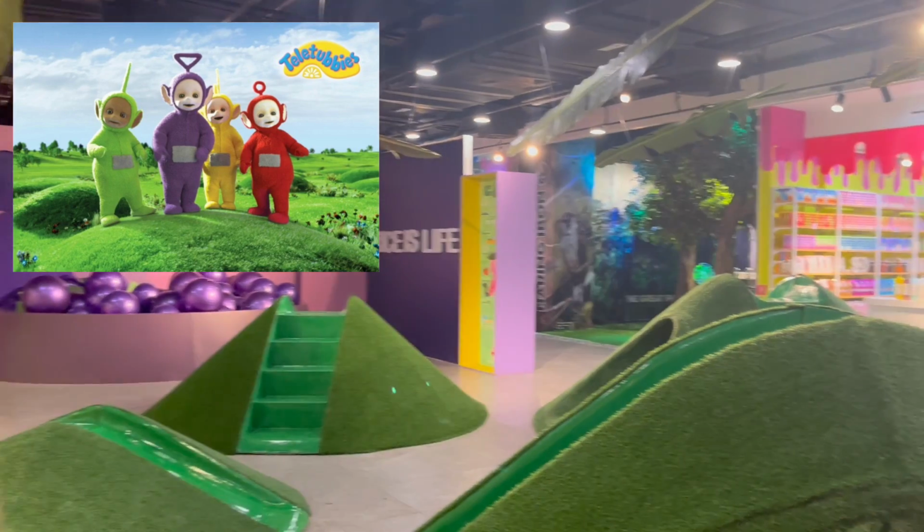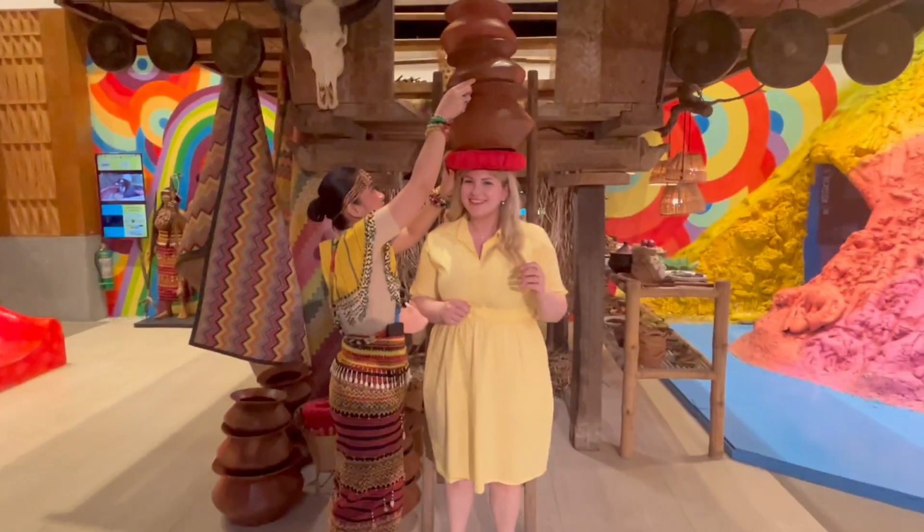Off-board. Looks like Teletubby. You guys know Teletubbies? I'm serious. It looks like Teletubby Hills. So cute. Try mo.